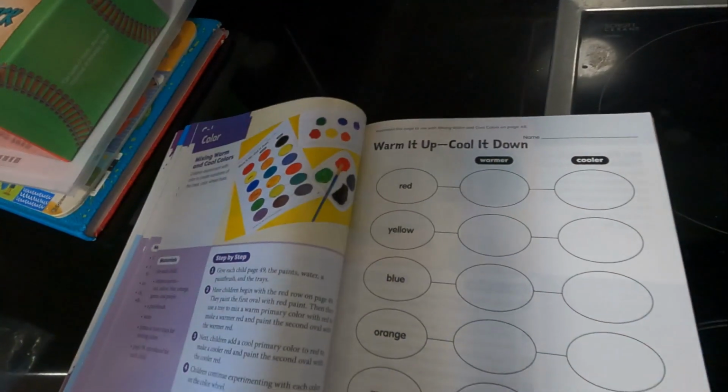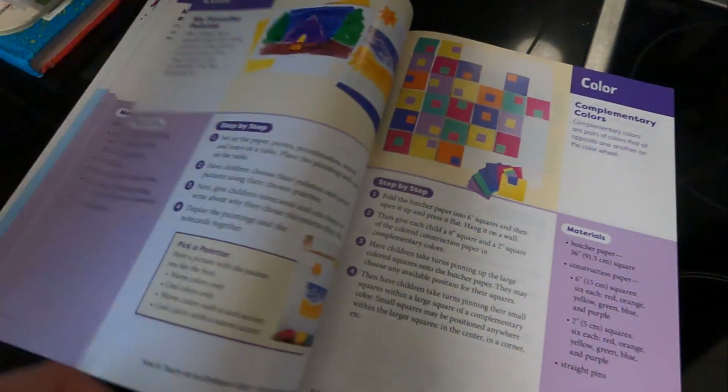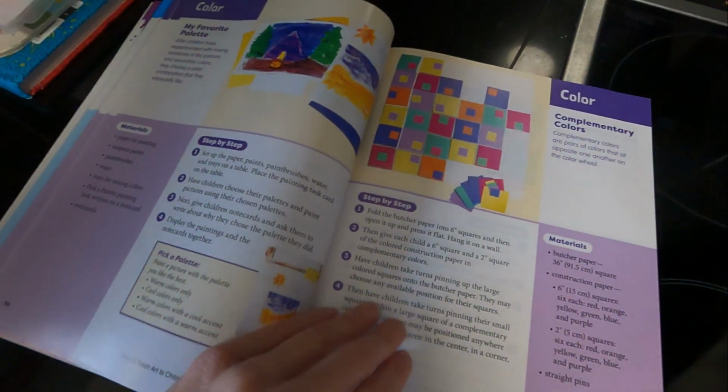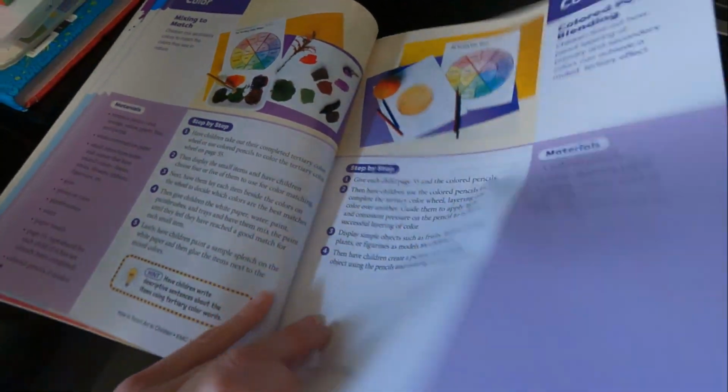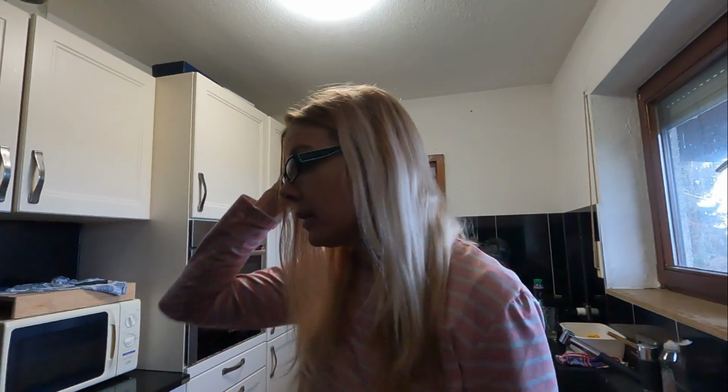The colorful collage. Warm it up, cool it down. So it has a lot of interesting features or interesting things to teach as far as art goes for those of us that are not artistically inclined. Speaking of which, the next level up, I have another art book. I actually have two more, if I remember the other one that I really like.